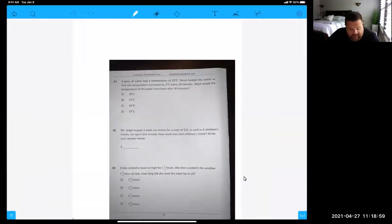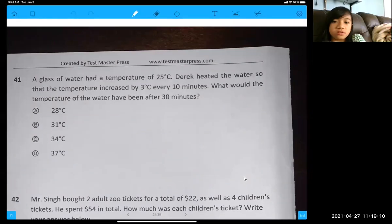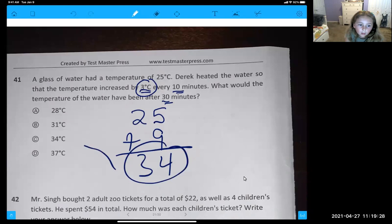All right. Okay. A glass of water at the temperature of 25 Celsius deteriorated the water at that temperature after 30 minutes. Oh, this is kind of easy. Yeah, you just have to think about it. So it started at 25. It goes up 3 every 10. And they went 30 minutes. So how many degrees is it going to go up? It's 9. Okay, 34. Let's see. Simple, right?